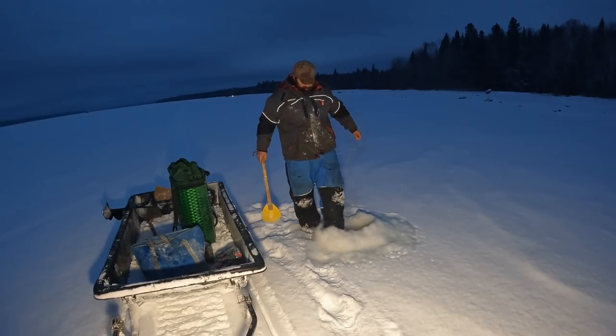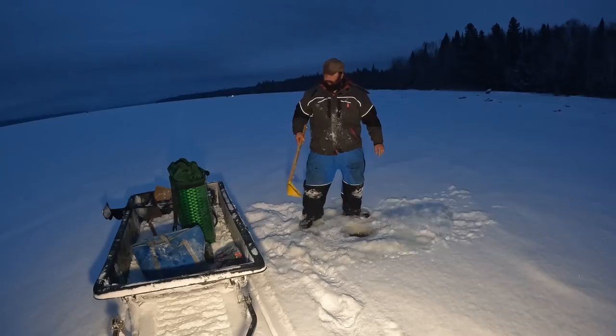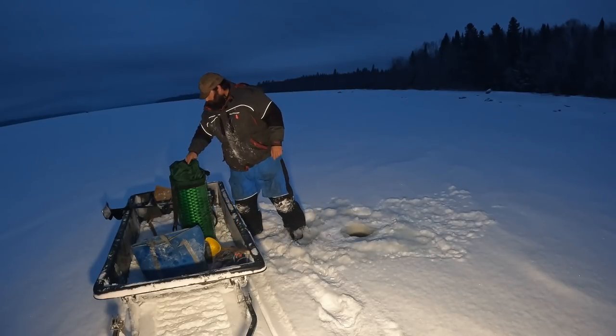She's warmed up pretty good. I bet you she's close to 20 degrees right now. We got no wind blowing yet. It's hard to believe tomorrow's gonna be negative 40.